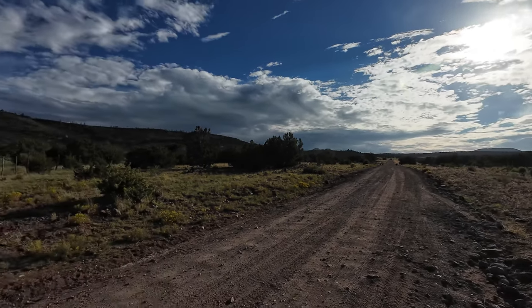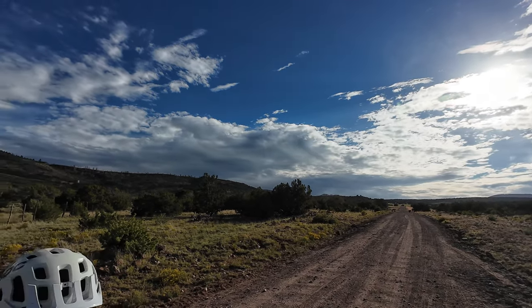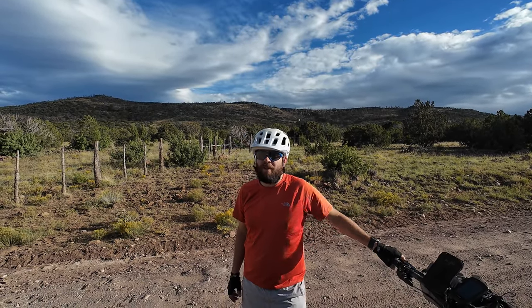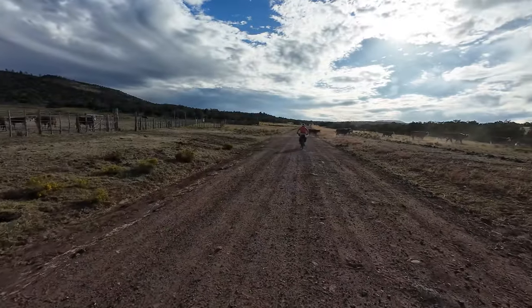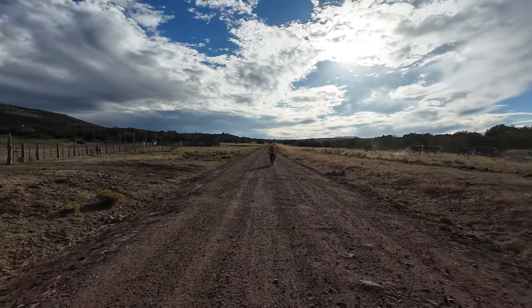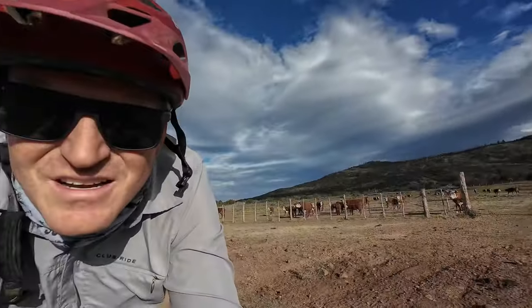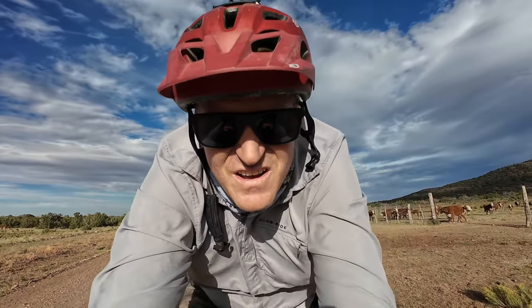This is kind of a new connector, but we've been battling a nasty headwind this whole time. It has been pretty awful. Yes. Barely moving. On flat ground. We got cows and headwind. Whoever said I didn't enjoy the glamorous life.